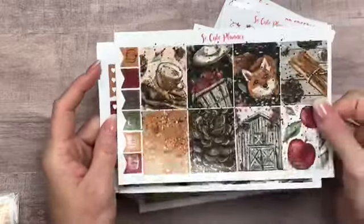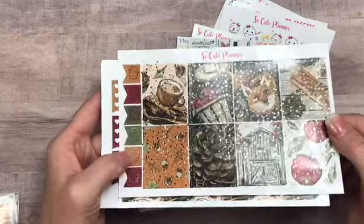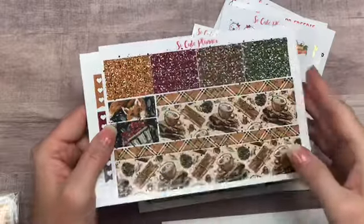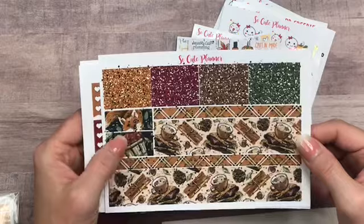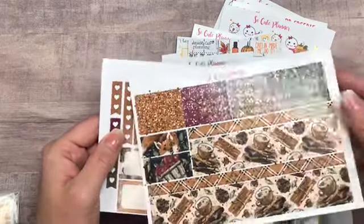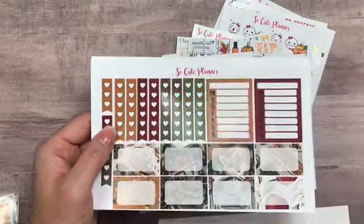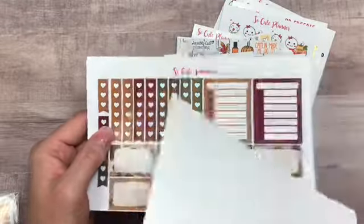And here are your full boxes, and they're in foil. Look at those pumpkins, I love them. Your glitter headers, bottom washi, in quarter boxes, 2 quarter boxes right there, and again in foil. Glitter I said up here, but even the glitter header has foil on it. I don't know if you can tell.